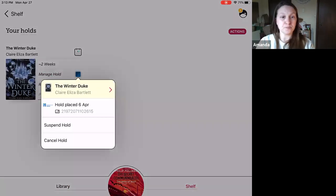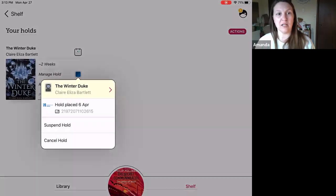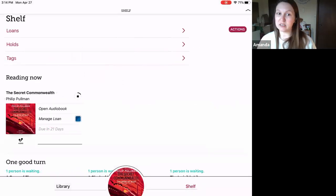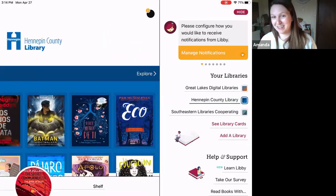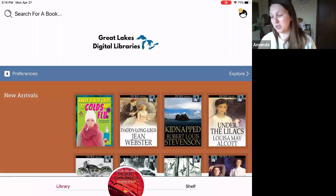So that's really nice. And then you can also suspend or cancel your hold. If you suspend it, you'll just pick a date when you want to reactivate it. If you cancel it, you can go back in and put another hold on it when you're ready. So yeah, Libby's really nice. It's really user-friendly. I like this one much more than the older version of it. Like I said, really user-friendly, and it's really nice to be able to get books.